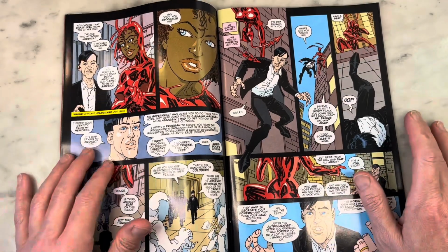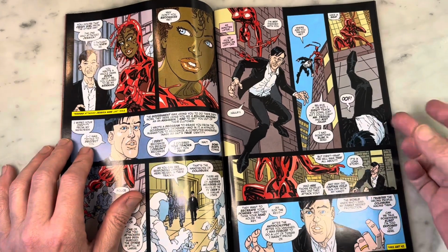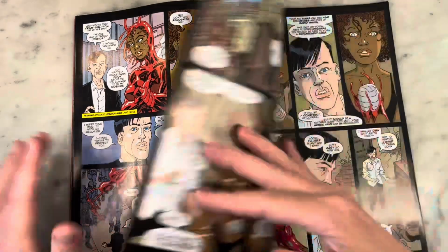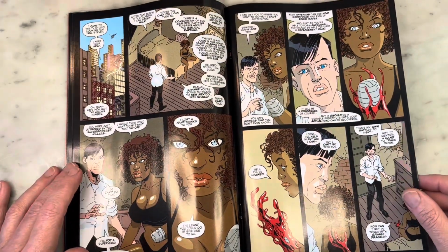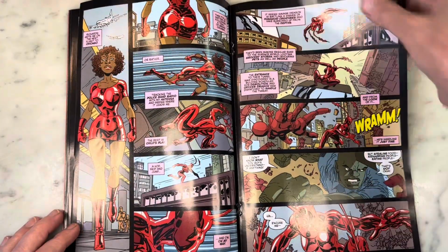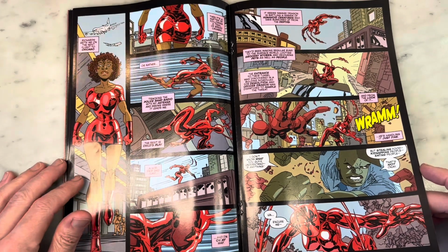I don't even want to spoil the story, but something crazy happens here that is giving you nuggets of what exactly is going on with this chick and what her powers are and stuff. I love her as a main character. I mean, look at this great panel here. I love that. That looks so good.